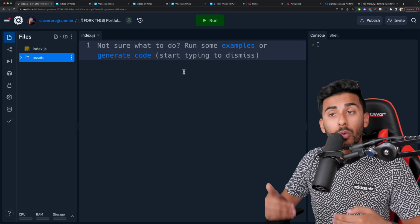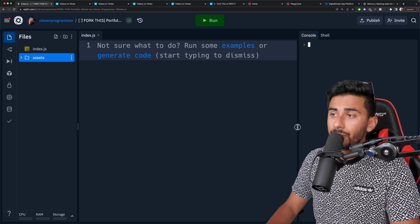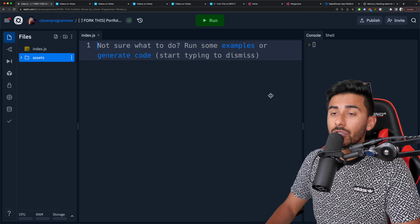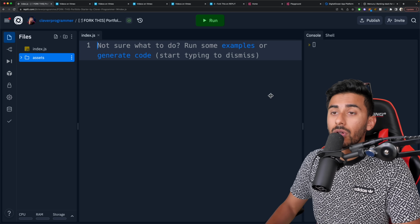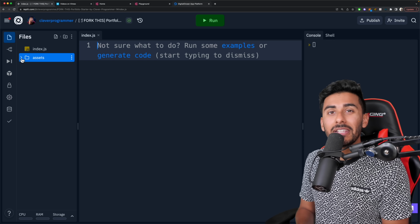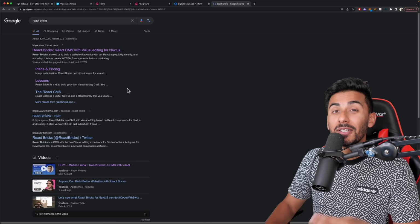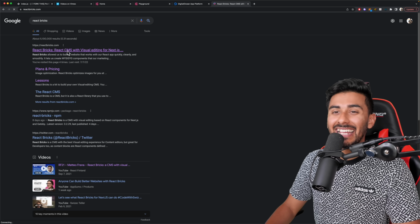Now, in order to get started, one of the first things that we'll actually have to do is install a couple of libraries, okay? So let's go ahead and do that now. All right, now the first thing we'll have to do is get Next set up, and we'll have to get this amazing library that actually does all of the heavy lifting for us. It's called React Bricks. So let's go to React Bricks and let's get that set up, okay?